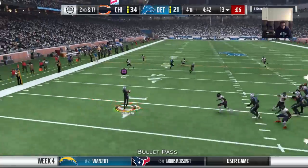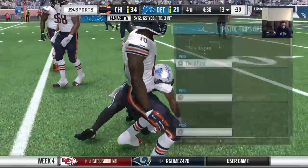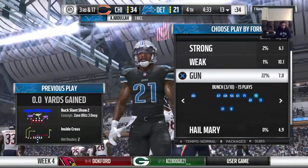Second down, Mariota. Out to the flat. That's complete to his running back. And he's going to be stopped up right at the line of scrimmage. No gain on the play, and it'll bring up a third down.